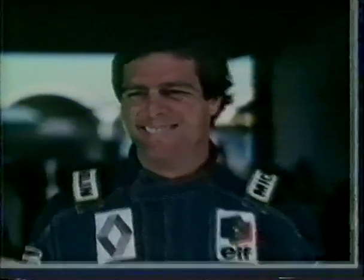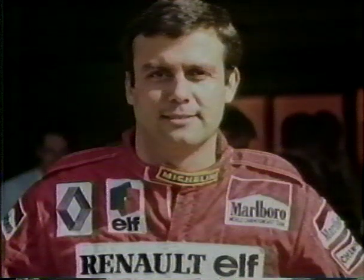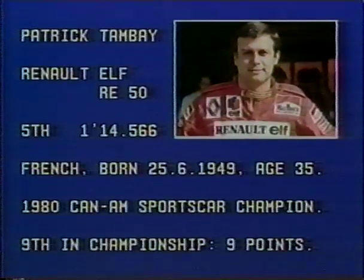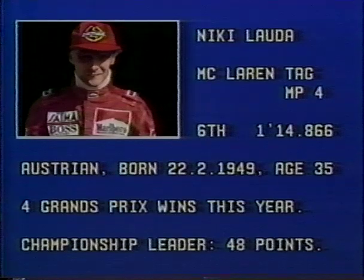Derek Warwick, a year which at the beginning looked as though it was going to be a wonderful one for him, but which since has been plagued by unreliability and bad luck. He's still 6th in the championship on 23 points. His teammate Patrick Tambay just behind him, 5th quickest. The amiable Frenchman, one of the more experienced men in Grand Prix racing, and only 9 points to his name so far this year. And 6th on the grid is the legendary Austrian Niki Lauda, 23 Grand Prix wins under his belt now and more championship points than any driver in history, and he's the current World Championship leader.